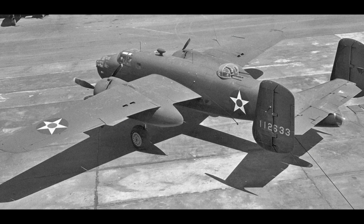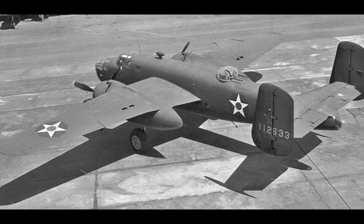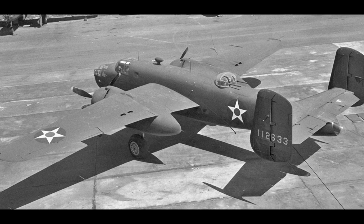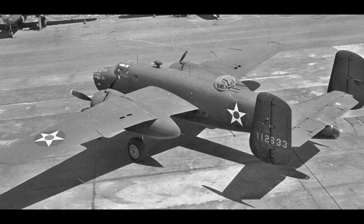A new production block rolled out, the B-25C-20. Pilots got better forward visibility on this one. They removed extra metal framing from the windshield. Range was increased once again.